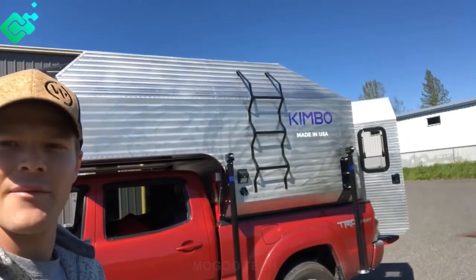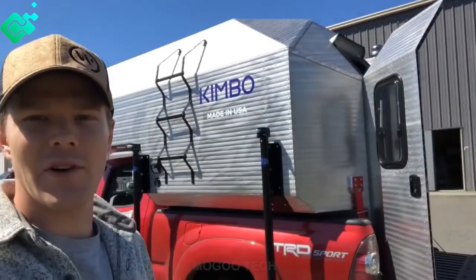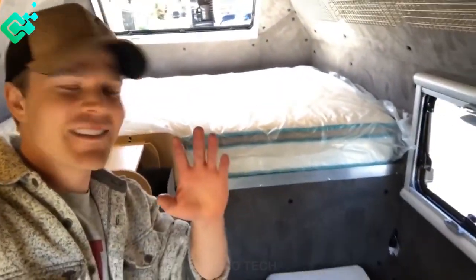The camper comes with a 12-volt sealed battery and 110-volt outlets with USB connections for charging various gadgets. The Kimbo 6 camper offers retractable jack lifts installed on the truck's side with tie-down brackets and a roof ladder. Inside, there's a loft bed measuring 54 by 75 inches and several cushioned lounging spaces.